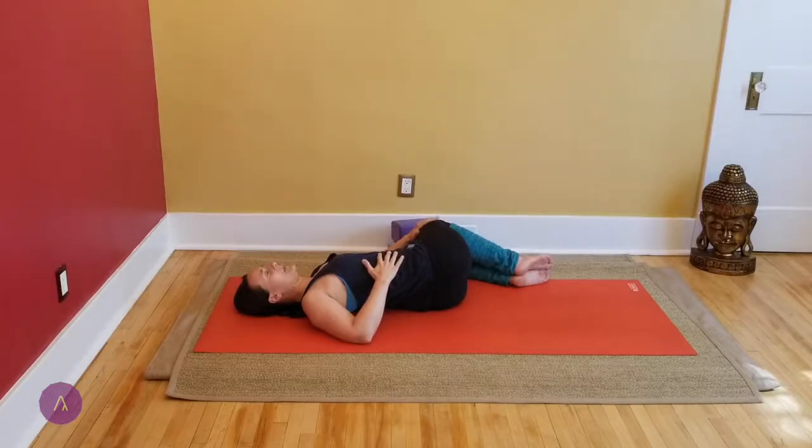For the last few breaths, take your right hand, your right palm, and place it onto the right side rib cage, the side that is facing the ceiling at the moment. Feel the touch of your hand, the warmth of your hand there. And now see if you can also breathe into your hand. So breathe into the belly and into your hand, into the side ribs.